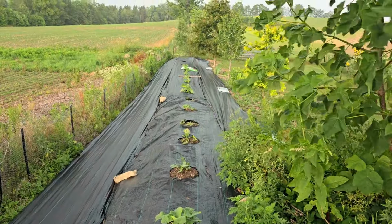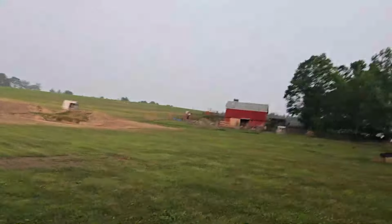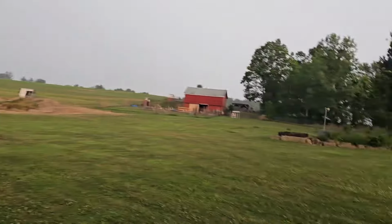Uh-oh, it's picking up. Puppy, you trying to take shelter, bud? All right, let's take shelter. Go. All the animals should be good. They know what to do. Dabbles? Dabbles, take shelter. All right, it's coming. We might pick this garden tour up after.